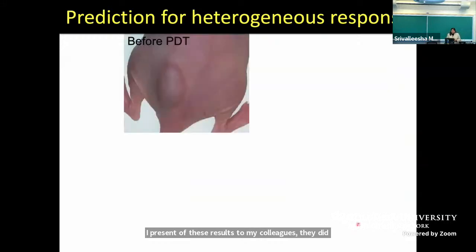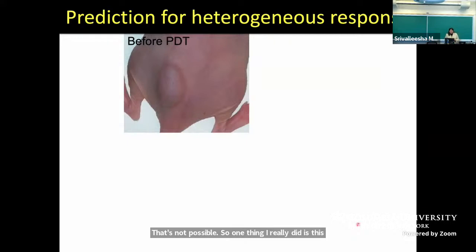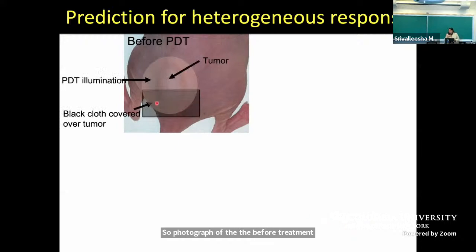So, when I presented these results to my colleagues, they did not believe me. It's like, oh, you can't predict at 24 hours. That's not possible. So what they cleverly did is, this is a mouse, right? So a photograph of the before treatment picture. They actually covered, and I was blinded to this study, right? They covered half of the tumor with a black cloth.